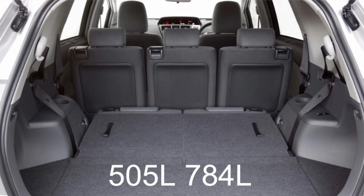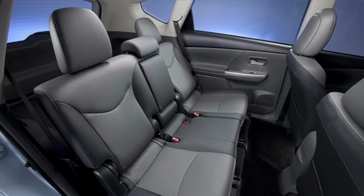When you have 5 seats in place, you have 505 litres of boot space if you go to the parcel shelf level. If you go to the roof line, you get 784 litres. So it is a pretty decently sized boot. The people in the middle row will have decent legroom and decent headroom. So that is completely fine.